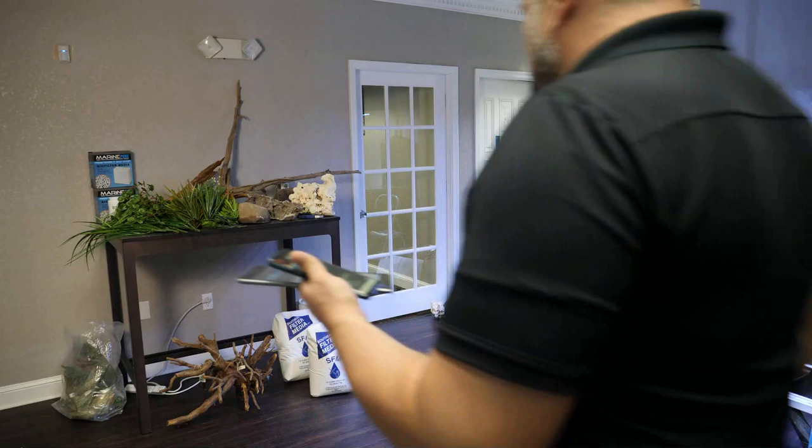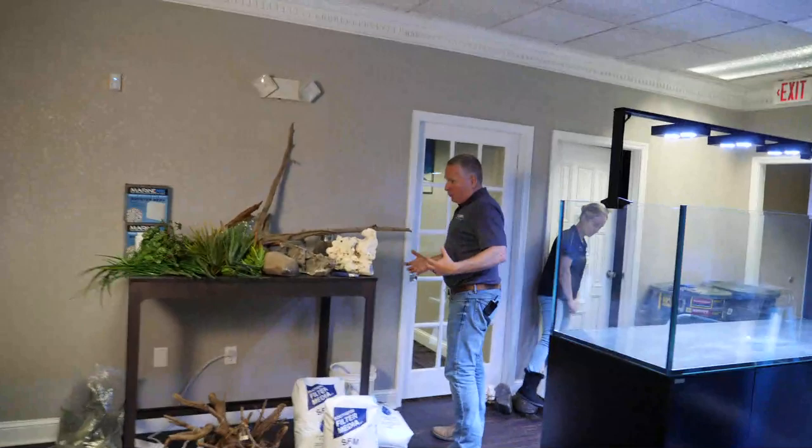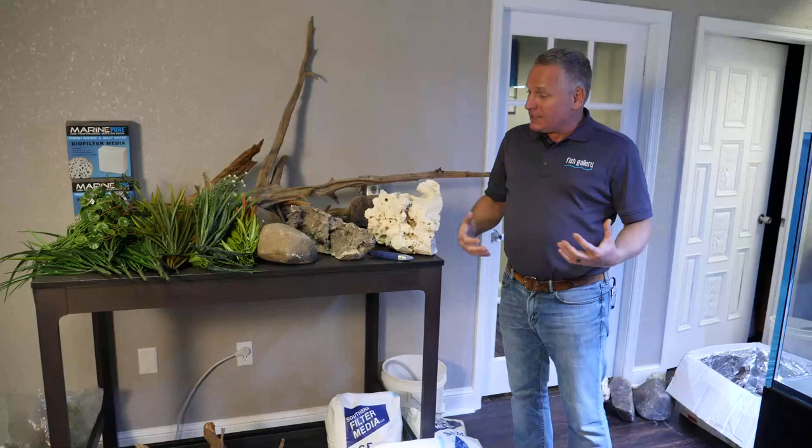Go ahead, just walk through the different materials. So I'm going to stay up here. What we've brought is some more frequently used landscape materials for our freshwater aquariums.